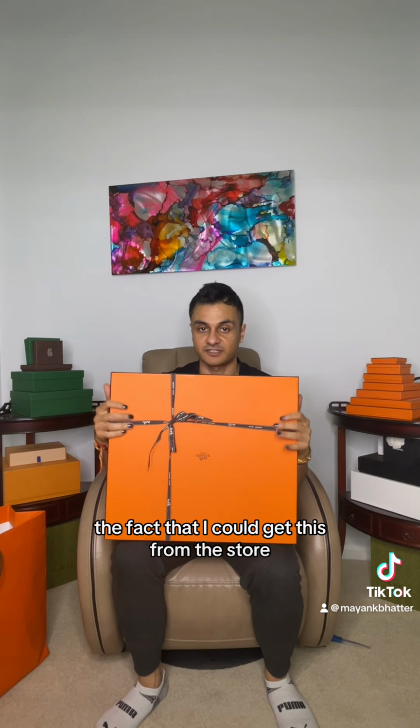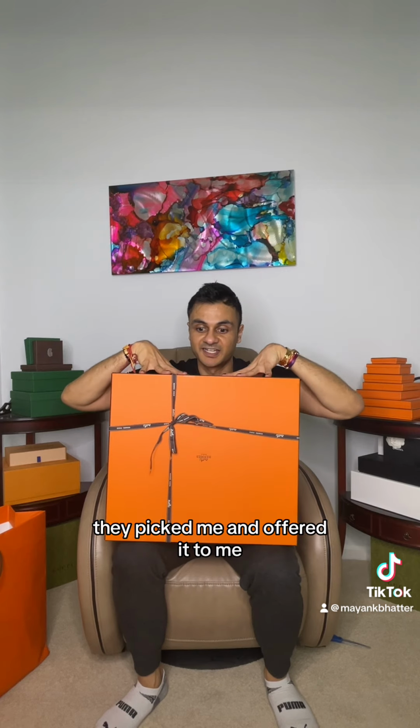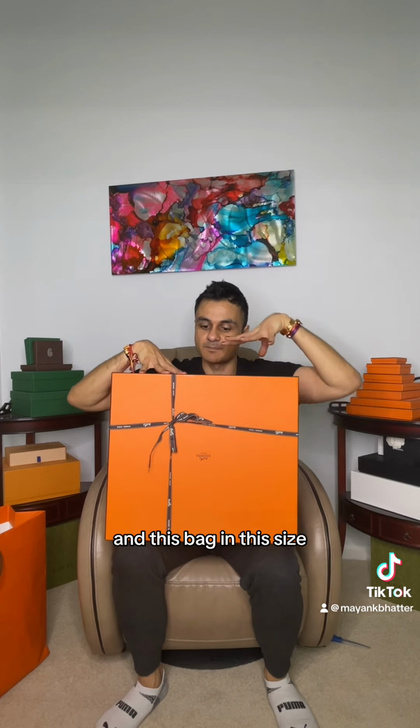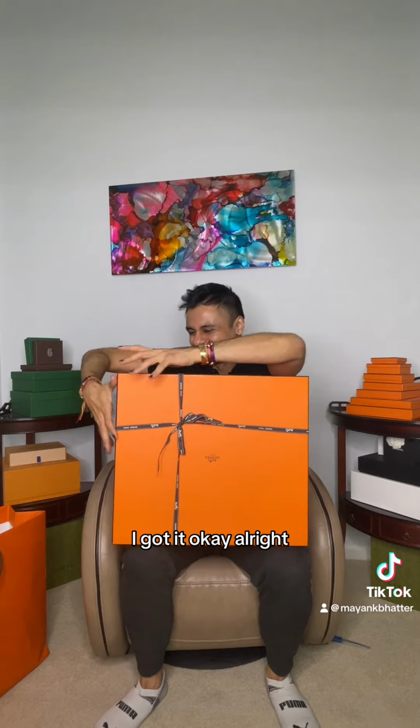Competition. So the fact that I could get this from the store, that they picked me and offered it to me, and this bag in this size, in this color combo. I mean, okay, I can't even. Okay, let's unbox it. I got it! Okay, all right.